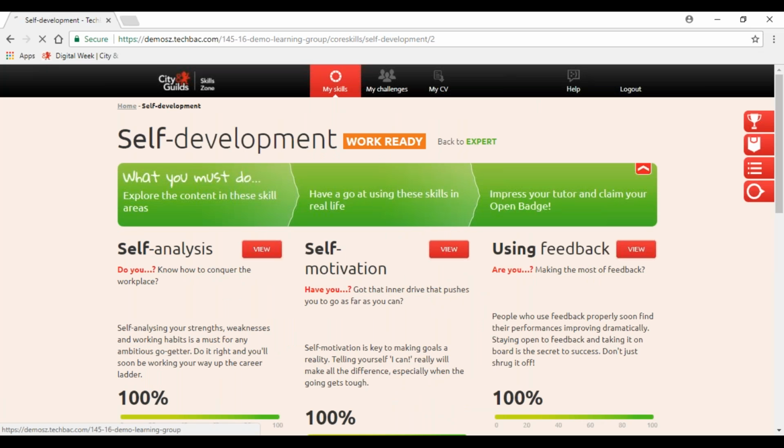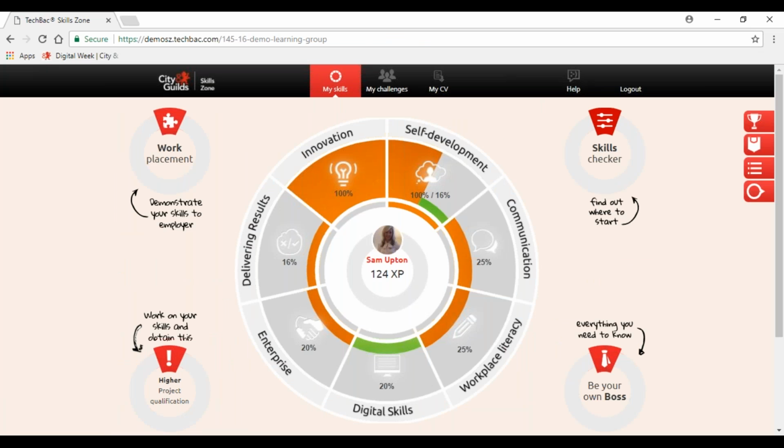Now, in terms of experience, again, of those who have been using the system, we find that some are using it for curriculum-based tutors. They then may have secondary tutors who are perhaps learning mentors or employment development coaches that are actually using this system to support, again, that learner's employability journey.